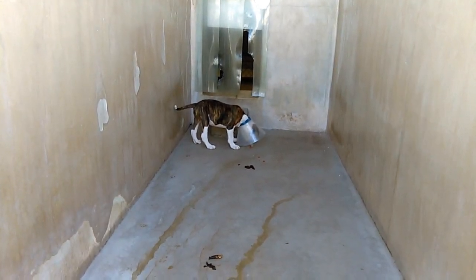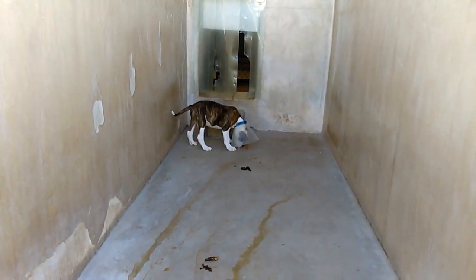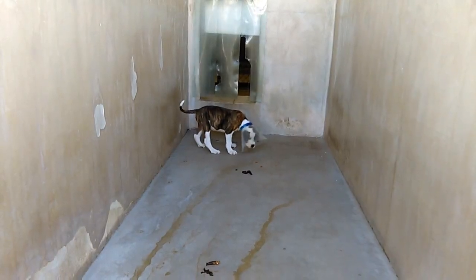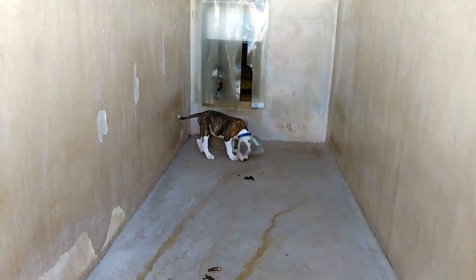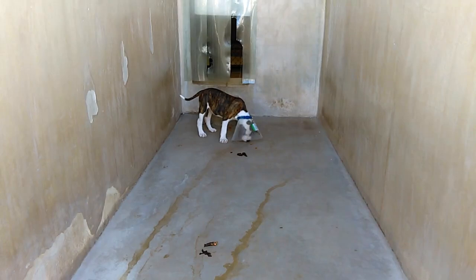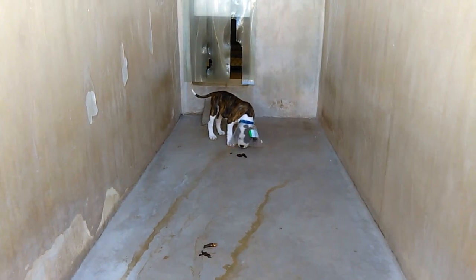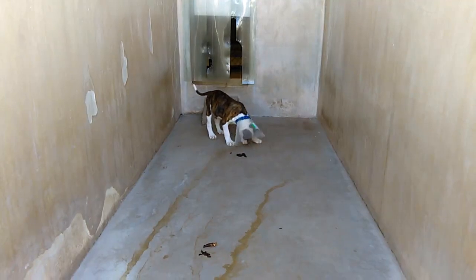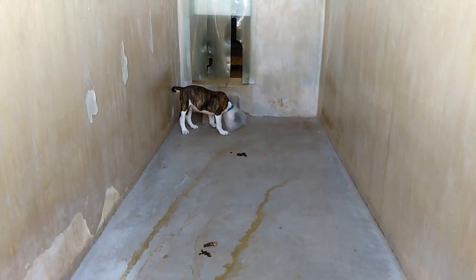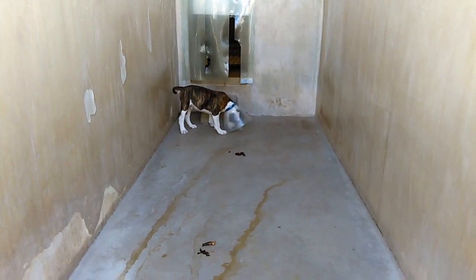Somebody's interested in him already. Somebody adopted him already. He looks like he's eating pretty good. Just like I said, he's just a puppy, so he's gonna get a lot bigger. Good to see him eat though. I gave him a little peanut butter biscuit. He enjoyed that quite a bit. Wonder if he's gonna come to me for another one. Or not.